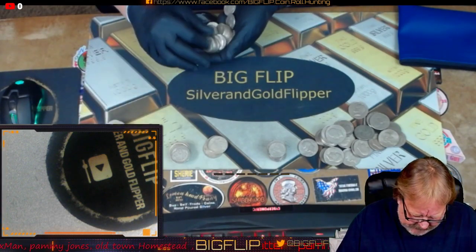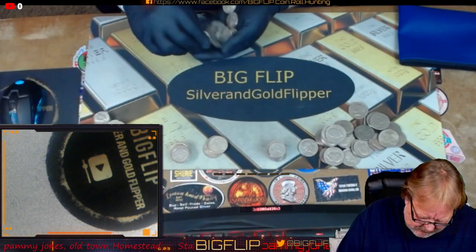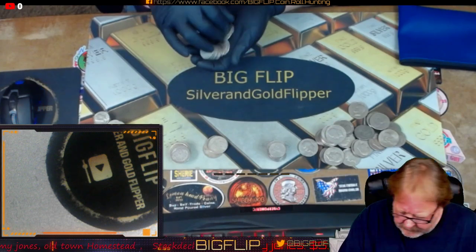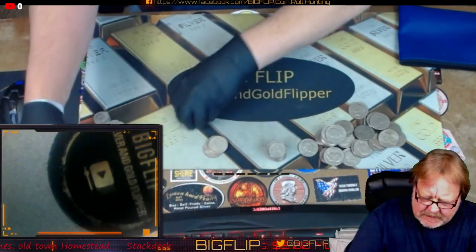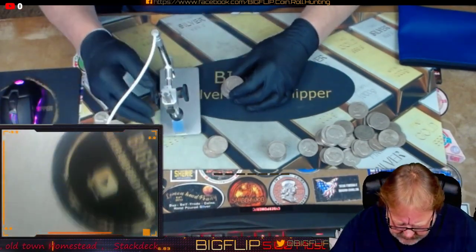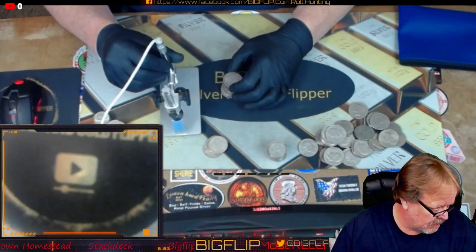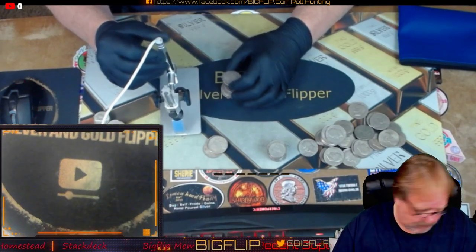$140 in silver value here on today's rate, or constitutional rate. That's nice. I'm not going to go through those dates, but I do want to look at these. Let's get the scope in here. Spin it around. I got to look at some mint marks.